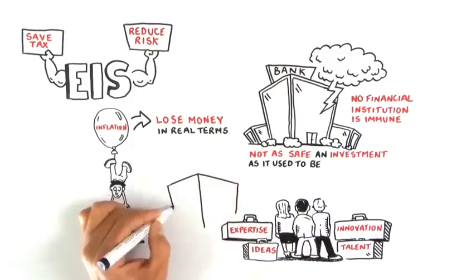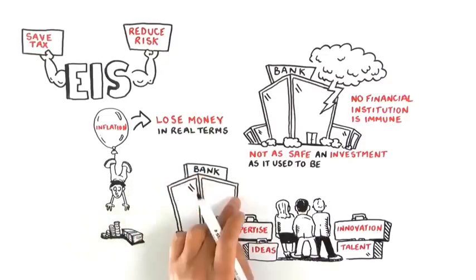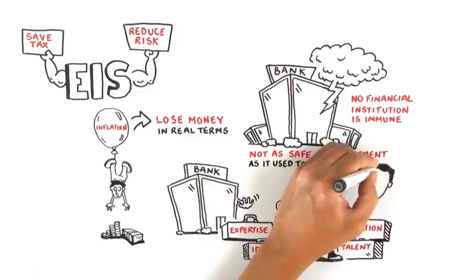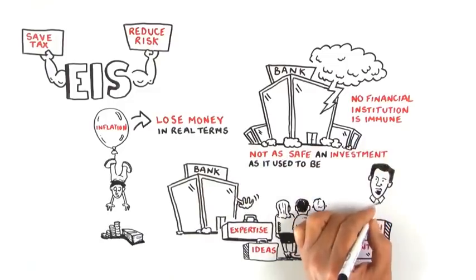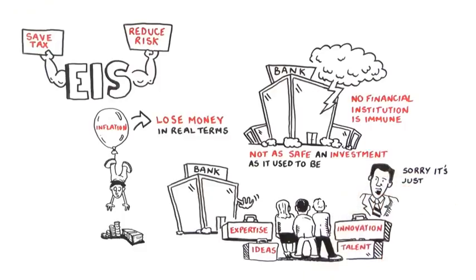they need to grow their business from retail banks, who are lending less in response to the tough economic times, and it is also notoriously difficult for new businesses to find private investors because of the risk inherent in all startup companies that most investors are unable or unwilling to take.